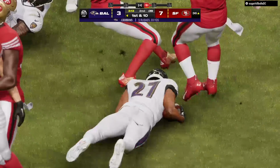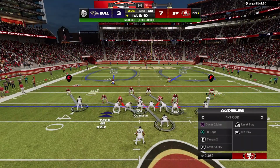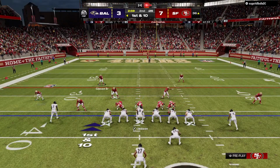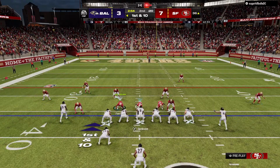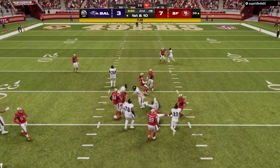And great blocking downfield as he's got this almost to the 35-yard line. Made at the 36-yard line. A gain of 11 on the play. 1st down, Ravens. Now they'll change things around before the snap. Jackson going to give this one to Edwards.